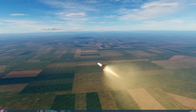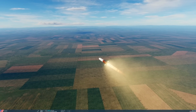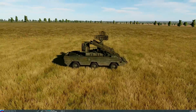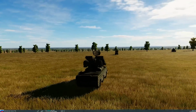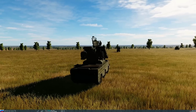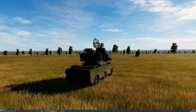There's a really good program called SAM Simulator. Have you ever tried it, CH? Yep. And that shows you how antiquated and bad these systems are. They're not like you probably think they are, viewers. They are incredibly hand-operated and require a huge amount of operator skill, which is why it's so difficult and requires such a good crew just to lock onto a helicopter, let alone a Mach 2 plus missile.